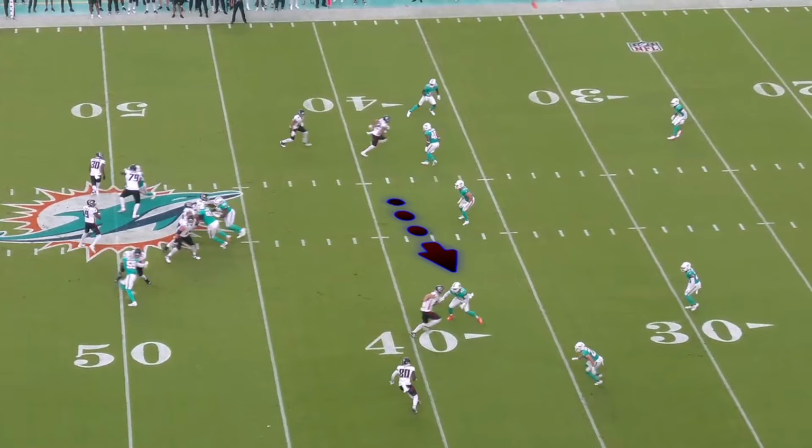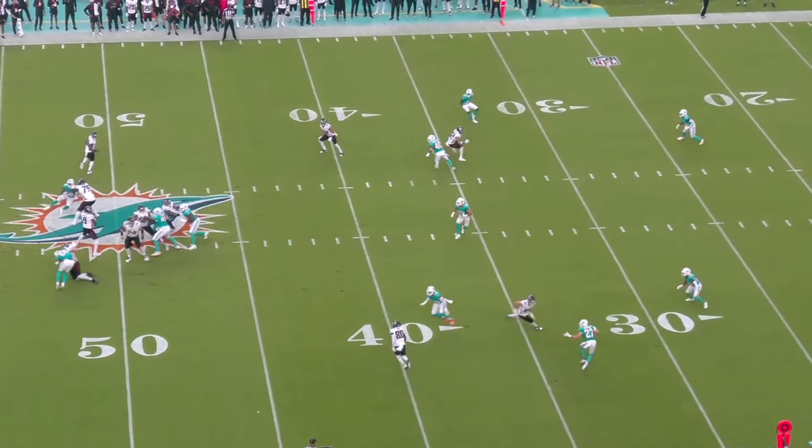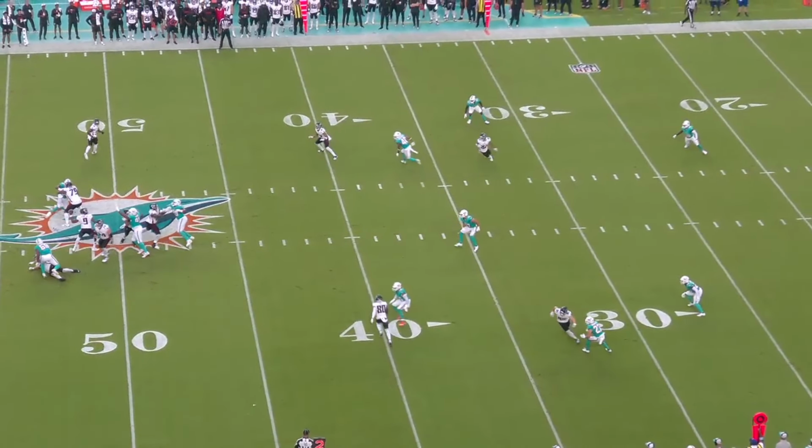This linebacker right here has great eyes, passing this off, looking at number 80. So I think he may be trying to throw this in, but the linebacker passes it off, so he can't throw it without getting the linebacker murked. So he comes off of it, and then his dig is coming right.